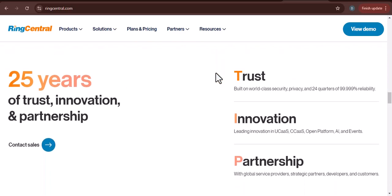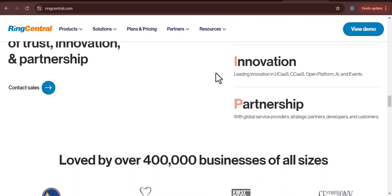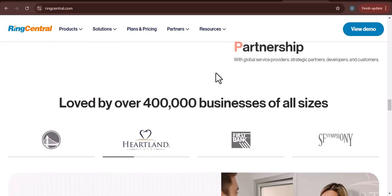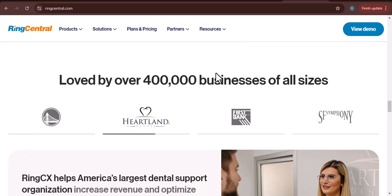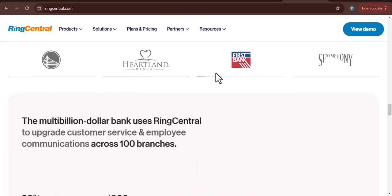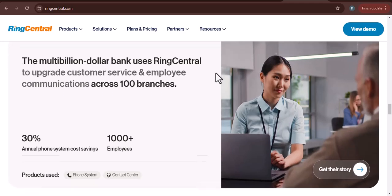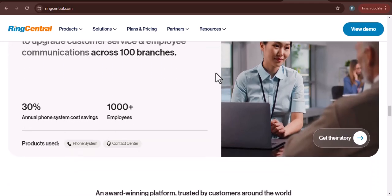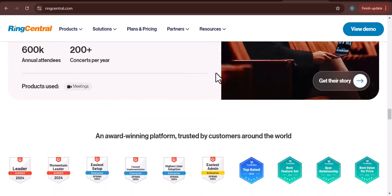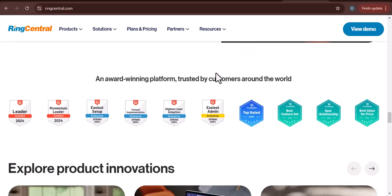Real-world use cases. Now that we know what RingCentral video calls can do, let's explore some real-world use cases. Remote team meetings. If you have a remote team, RingCentral video calls can help you stay connected and collaborate effectively. Customer support. Use video calls to provide personalized customer support and build stronger relationships with your customers. Online training. Conduct online training sessions and webinars using RingCentral's video conferencing capabilities. Virtual events. Host virtual conferences, workshops, and other events with RingCentral.